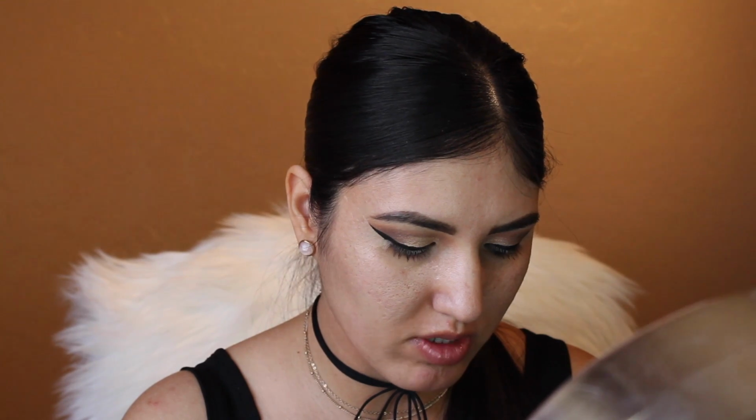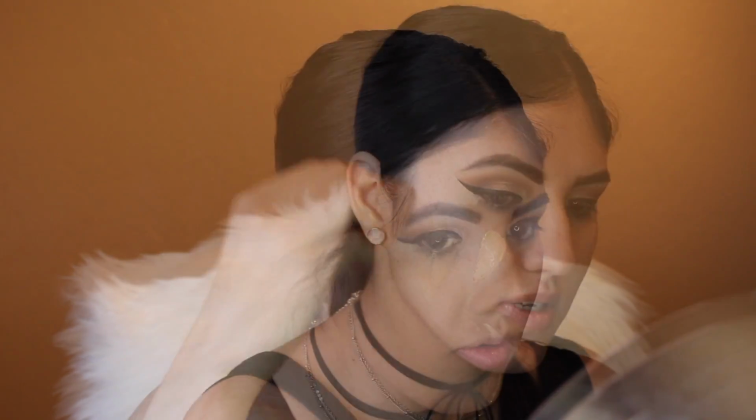I've been liking the Wet n Wild foundation a lot, and I've mixed it with a couple other ones. So I think it's a really good foundation. I'm just going to mix it with my finger and my hand, and then just start putting it where we need it. Little quick note.